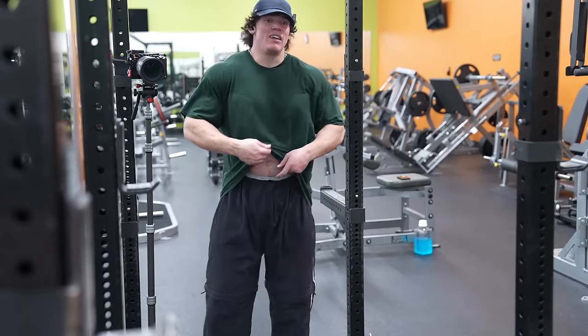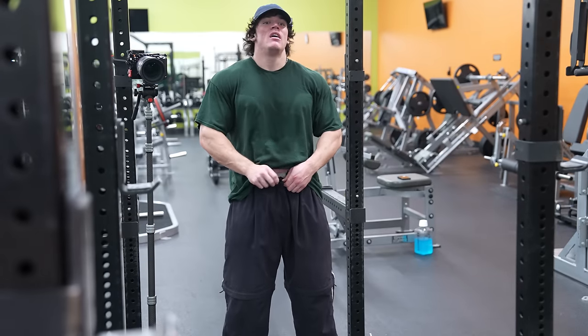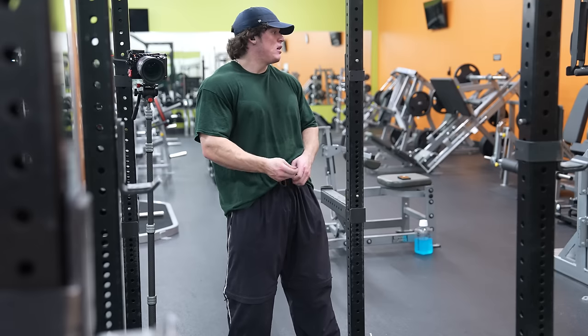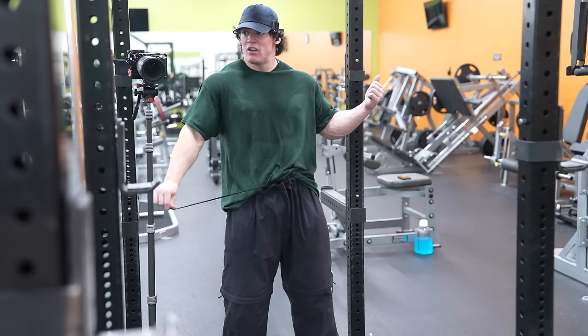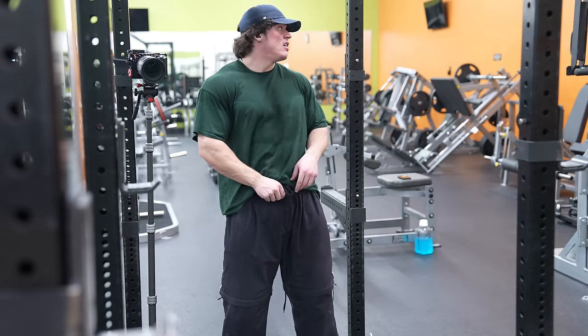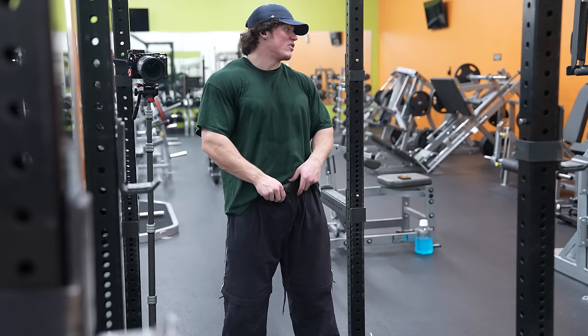So quads, honestly, I don't feel crazy pumped. That was kind of a long lift because I did take a while to warm up and get ready for those leg extensions. Or no, those leg press sets. And same thing with that set of squats.